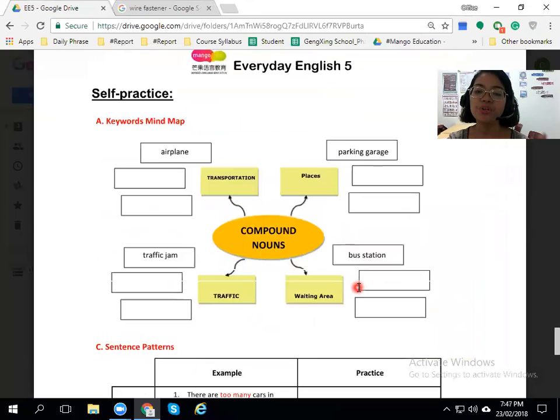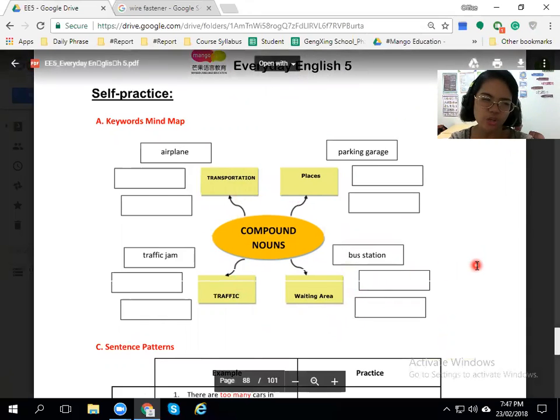Just to test if you really understood what we talked about, I want you to answer this part. Okay, everybody, please take a screenshot of this keyword mind map of compound nouns. So we have so many compound nouns, and I want you to focus on these four main topics, okay? First one is transportation, second is places, third is traffic, and fourth is waiting area. So these are just some of the words that have compound nouns where we can use, okay? So first one for transportation, I want you to give two examples. So we have three examples in total.